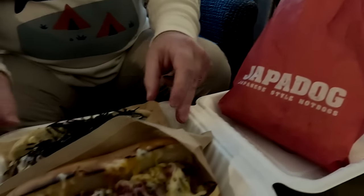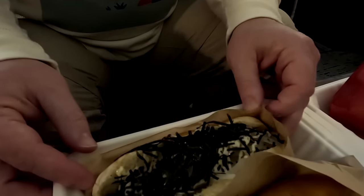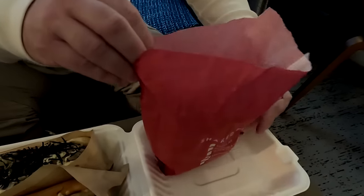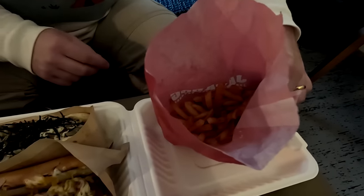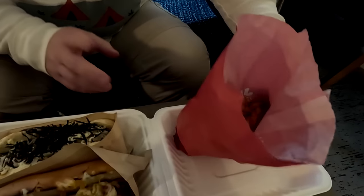So Allie's got here a Wagyu seaweed dog. And I have a Wagyu cheese and bacon dog. And we have some type of shim cheery fries. And I don't know how you say that. It's called something else.